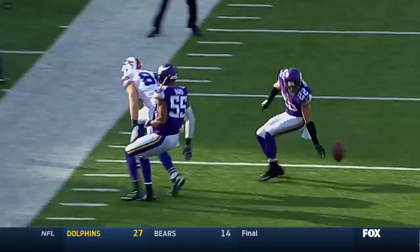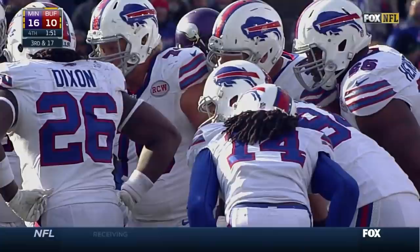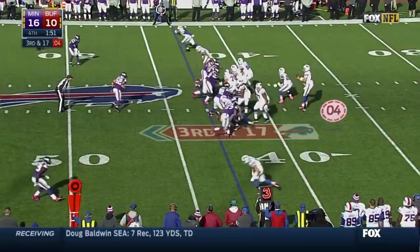We saw that same defense from the Vikings. I think they smell a little bit of blood in the water. George Edwards, Mike Zimmer going back to that bear front with the A-gap pressure. Let's see if they can exploit this offensive line from the Buffalo Bills once again. Well, 3 out of 10 on third down conversions, their best of the day. This is a 3rd and 17 that faces them.